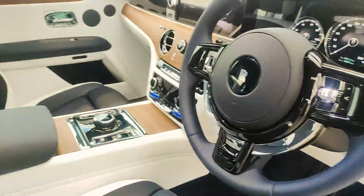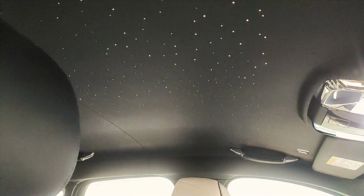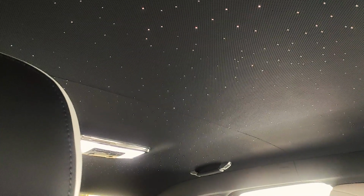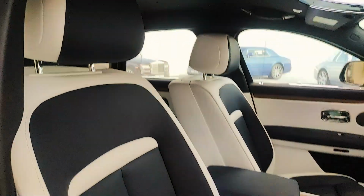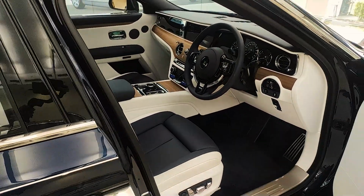And the best part by far is going to be the Starry Night headliner of this car. As you can see, it's pretty bright, still you can see it over here, but imagine this Starry Night headliner with the shooting stars, with the constellations, with every single thing at night time when you're driving your Rolls Royce Ghost. That is going to be the most luxurious experience ever.